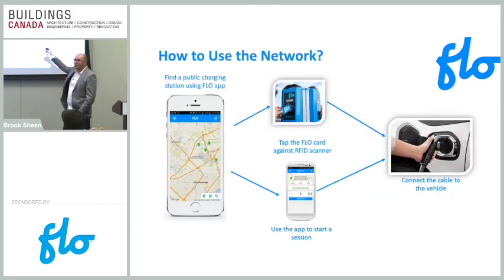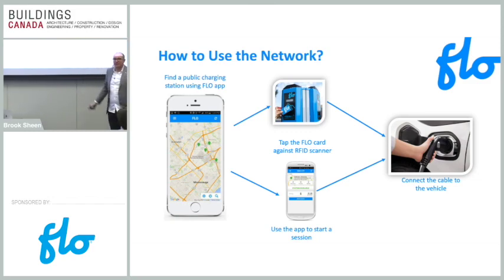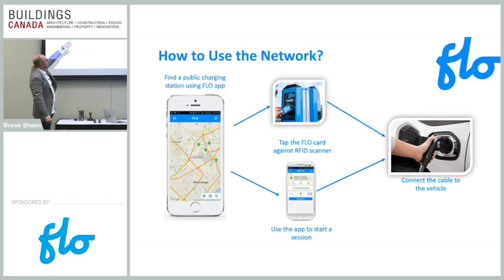How to use the network? Again, this is our number one call driver into our call center for any type of EV driver. So we take them through activating and seeing the stations. You can see all the stations in real time, so you can plan your route through the mobile app. Also RFID card activation, the mobile app activation.